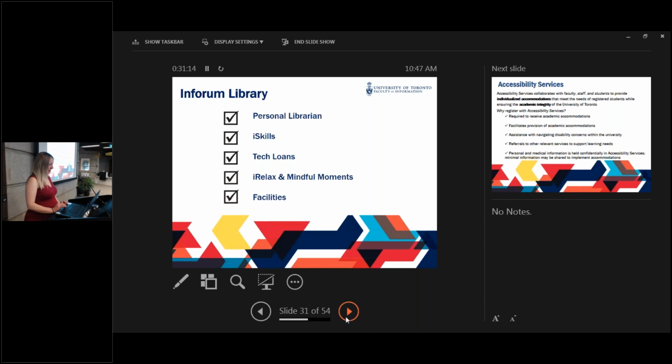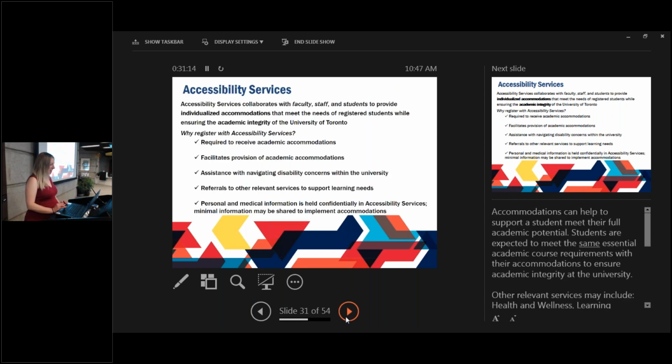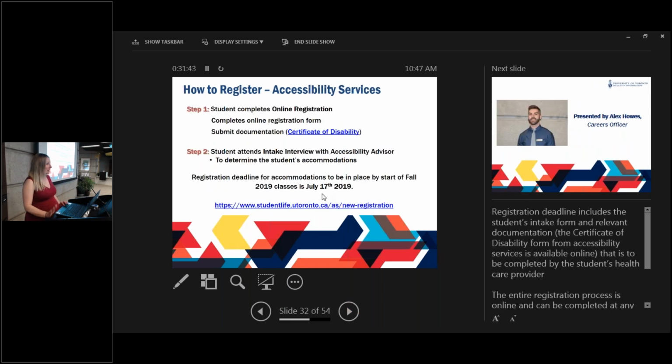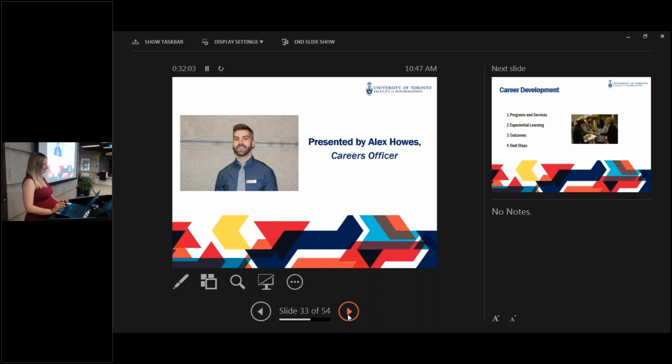So just really quickly, accessibility services. For anybody who is interested or requires to register with accessibility services, we ask that you do so right away, because if you want the accommodations to start in September, we recommend applying by the July 17th date. Obviously, this isn't a deadline, so you can register with accessibility services anytime throughout the year. But if you do want to have that in place right away, do it sooner rather than later.